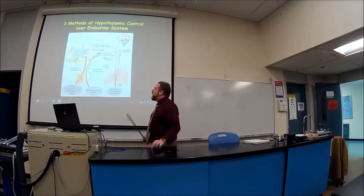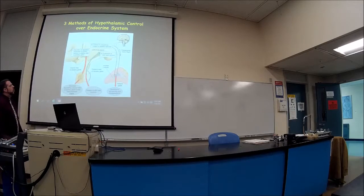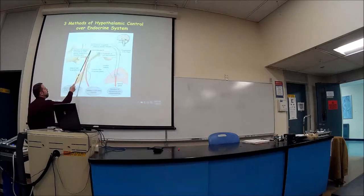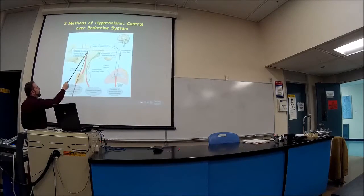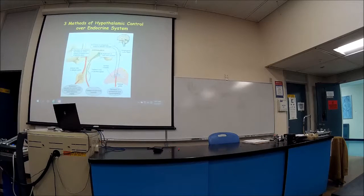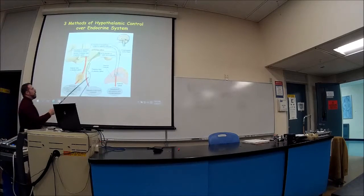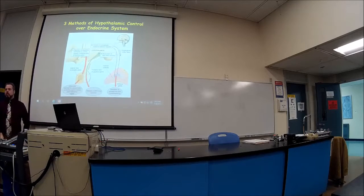So there are three methods by which the hypothalamus can release hormones. Okay? Here's the hypothalamus. It can either send hormones into the bloodstream and target the anterior pituitary, or it can make two specific hormones, ADH and oxytocin, and they run down the stalk over here and get stored in the posterior pituitary. It doesn't involve the bloodstream.